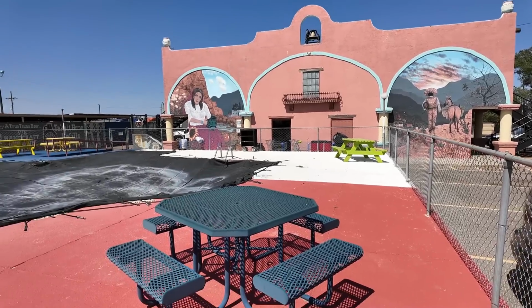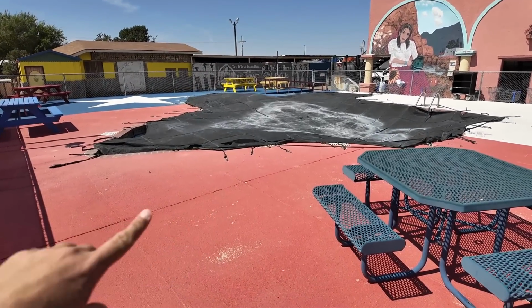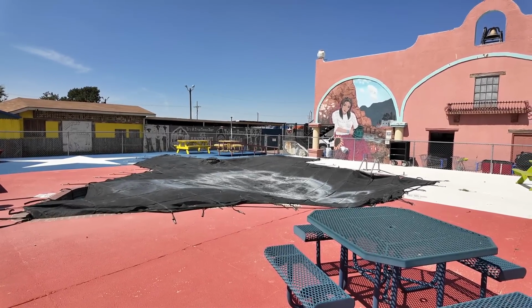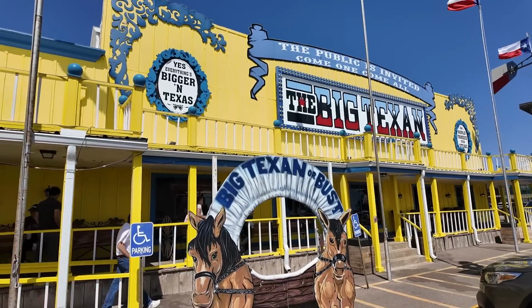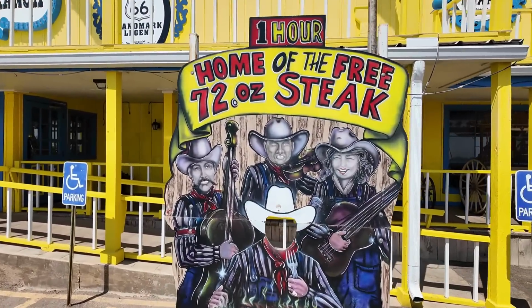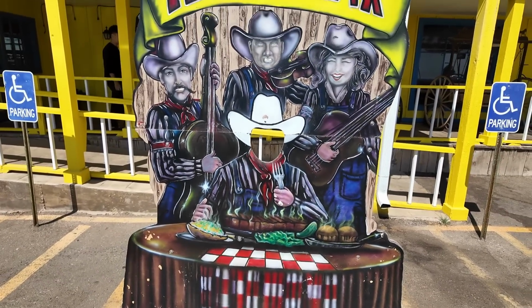Unfortunately, it looks like the pool is closed, but as you can see, even by the shape of the covering, that is a Texas-shaped swimming pool. Put your head through the hole here. 1 hour to eat that 72-ounce steak. One of the most exhilarating hours of my life.